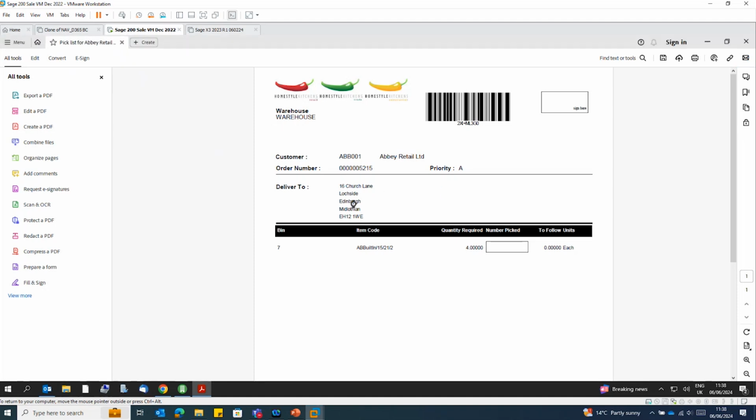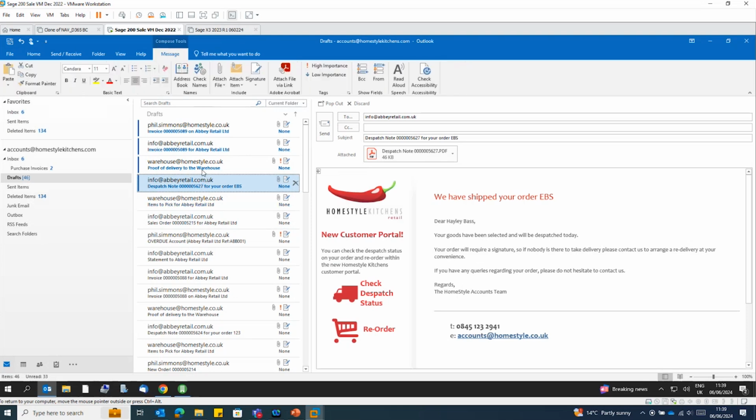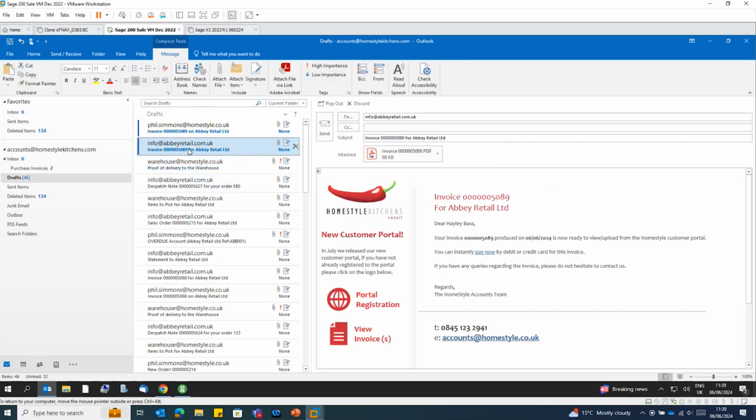And that would be the same process with the proof of delivery. Again, it's that pre-printed barcode. I've then got the invoice example that we had previously. So here's that invoice order.